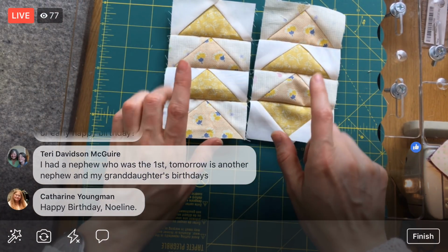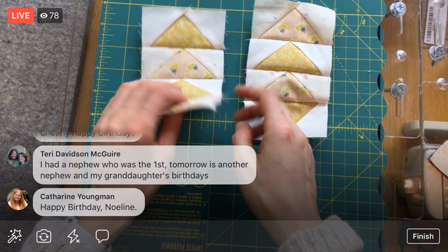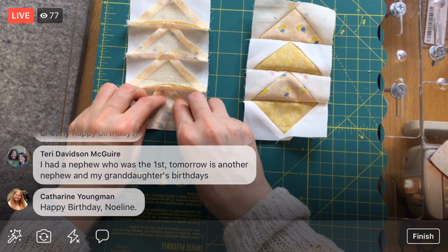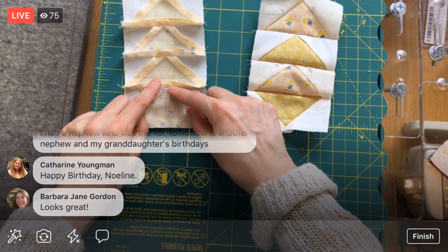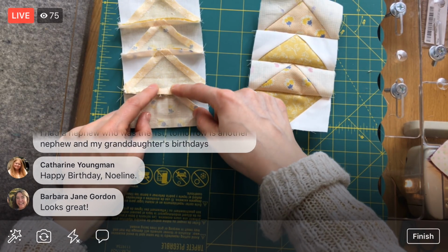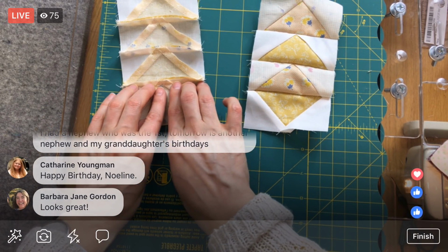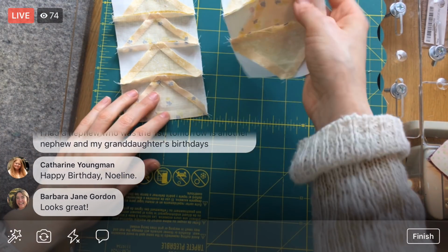So this is where I'm following the pressing instructions. So for this one, all of the seam allowances go up. And look, they're naturally wanting to do that anyway because it's hard to press bulk. Like there's a lot of fabric here. It's hard to make it go back on itself, basically. It wants to just keep its shape, so that it's pushing this seam upward. So we're gonna go with that. So that's kind of the natural way this wants to go.